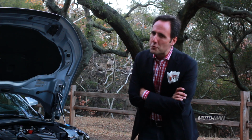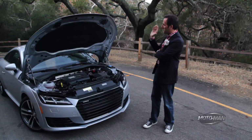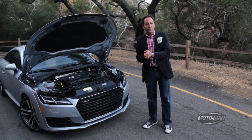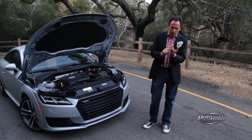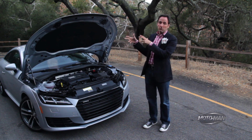So have you ever experienced deja vu before? Well, you best belt in because we're going to experience it together again, and that's with this engine. We've seen it before. We've seen it in the Volkswagen GTI with the Sport Pack. We've seen it in the A3, and here it is again. So what is the engine?